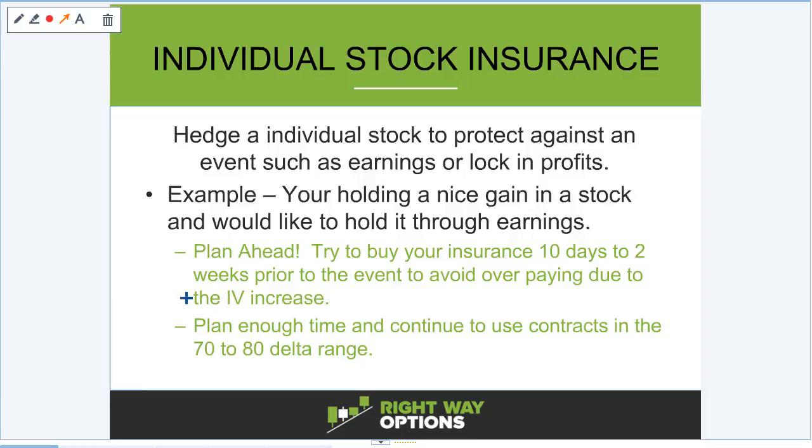Well, first thing you should do is plan ahead. You need to find out when that company is going to report. The best time to buy a protection hedge for an individual position is somewhere around 10 days to 2 weeks prior to that news event. The reason is because we've all seen this, right? As we move toward that event, implied volatility rises. So if you wait until the last day to do it, you're paying an awful lot in extrinsic value. You're paying for a huge time value, because implied volatility only affects the extrinsic value of an option.